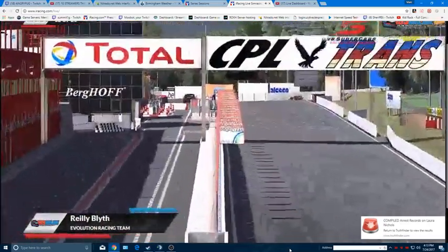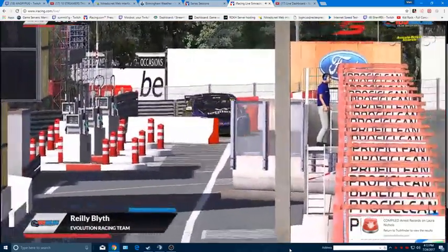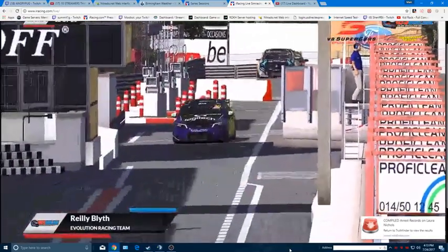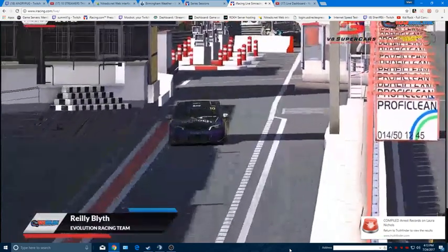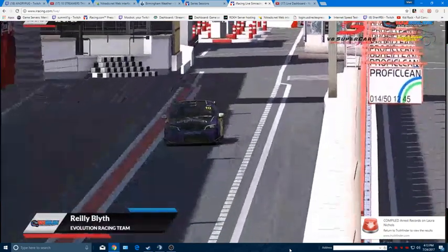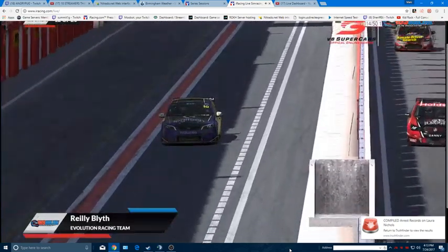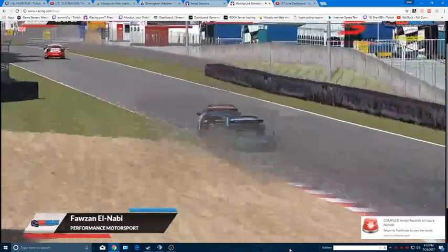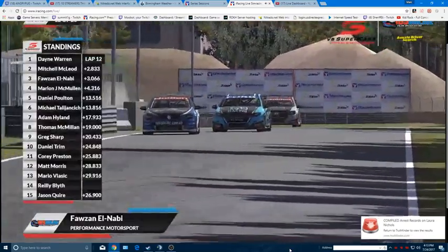In the pits, coming in to make his scheduled stop. Said it was about 16 laps, so he's doing the reverse strategy. Yeah, he's looking for the undercut. So we've got Jason Quire and Ryan Shelton in the pits as well. I wouldn't be surprised if Ryan's got some optional damage from that big hit there, but I don't think it would play too much of a handling factor on the car. The car should still be steering straight.